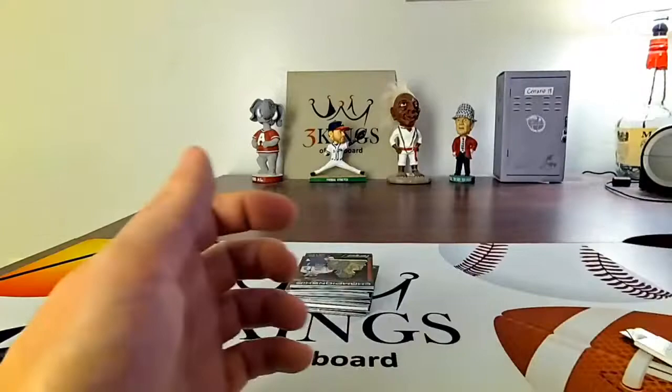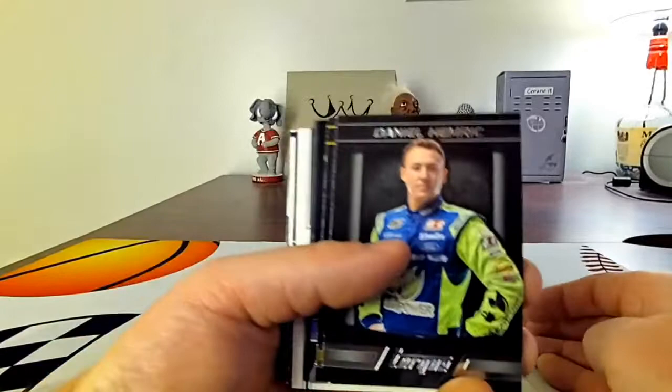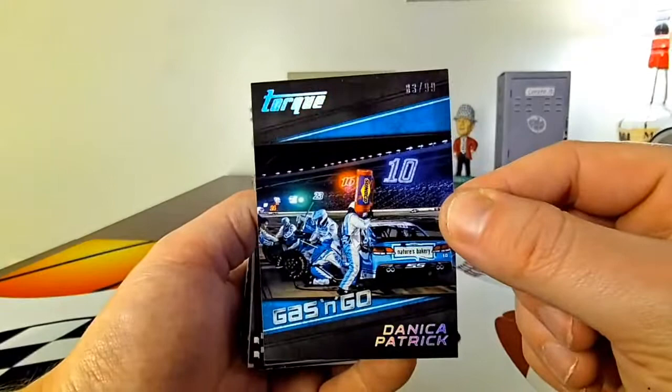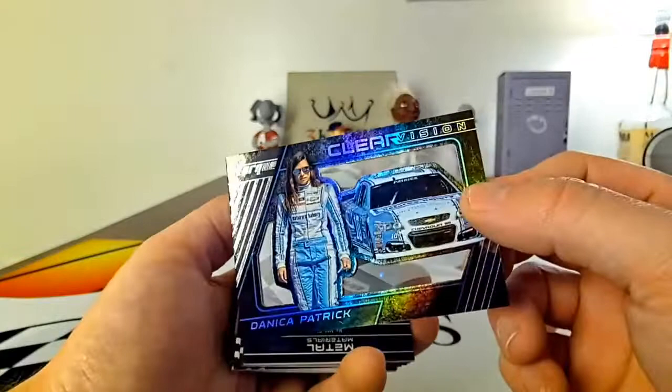There needs to be more graded racing cards. I've kind of looked for some of those. Yeah, you can't. Racing fans don't seem to care if they're graded or not. Maybe that'll change, but I've looked for some. Danica Patrick Gas and Go, 83 of 99. Every once in a while, you'll find one. They're usually way expensive because people know there's not many. Danica Clear Vision. Low pop.